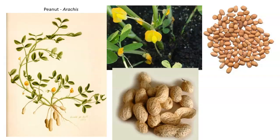They've got compound leaves. The leaves are pinnate and have 4 leaflets. They've got little yellowish-orange irregular flowers. Flowers are 1 to 1.5 centimeters, yellowish-orange in color with red veins that fertilize normally.